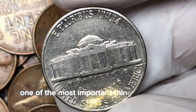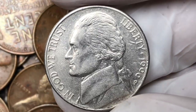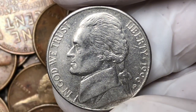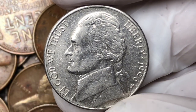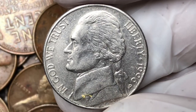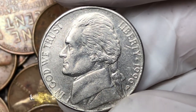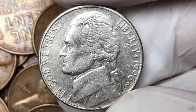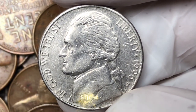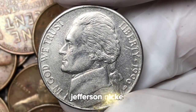One of the most important things to look for on any Jefferson nickel is the steps on Monticello. Take a good look at the back of the coin, and you'll see the iconic building. Right at the bottom are the stairs leading up to the entrance. On most nickels, especially those worn through years of circulation, those steps appear faint or rubbed out. But if you happen to find a coin where those steps are fully visible, sharp, and unbroken, you may have what collectors call a full steps Jefferson nickel.